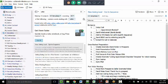Send a Starbucks card to the referring party. So if that lead came from a referral, I send them a $10 Starbucks card. Schedule follow-up call and calendar. Once booked, preparation. Create Evernote client folder in prospects. Grab presentation folder. Check battery level on iPad. Pull comps, print color picture CMA. Create Evernote listing appointment checklist template.